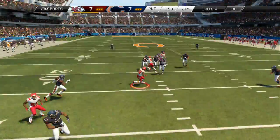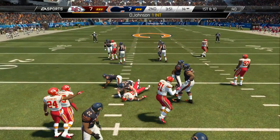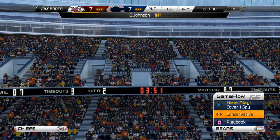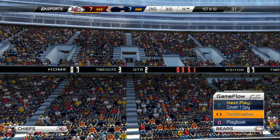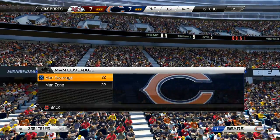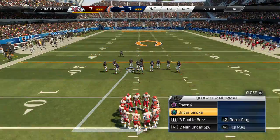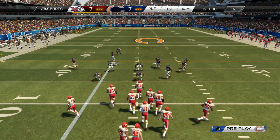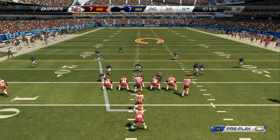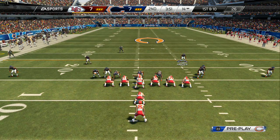Now, ball's picked off. He's brought down. Most NFL linebackers, they're borderline good enough to be a running back, and they've got the hands of defensive backs. Here's a good case. What a fine catch on the interception by the linebacker. Plenty of defensive backs out on the field for this one.